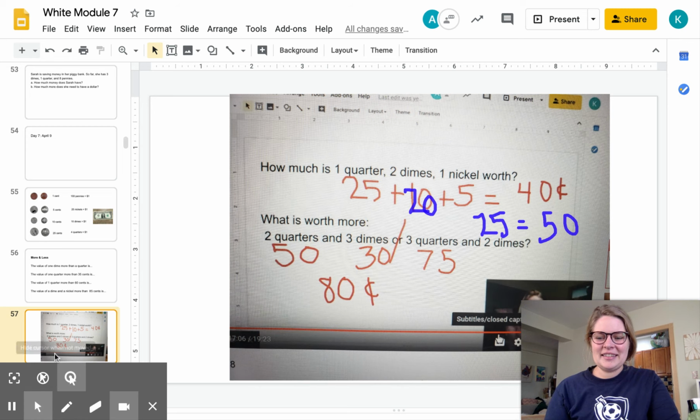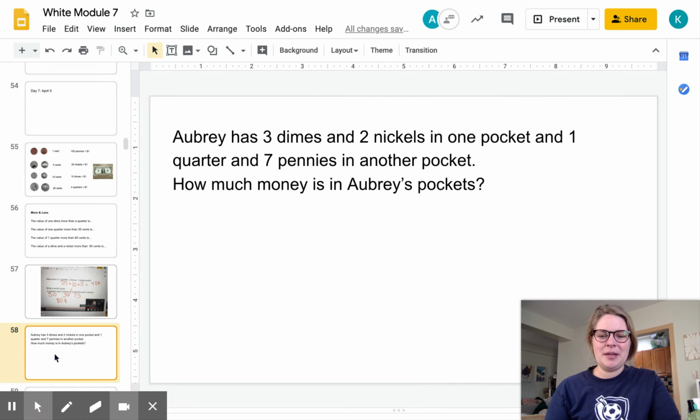All right, let's move on to a challenging problem. Aubrey has three dimes and two nickels in one pocket, and one quarter and seven pennies in another pocket. All right. Let's see how much money is in Aubrey's pockets.